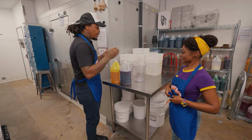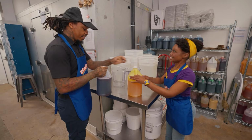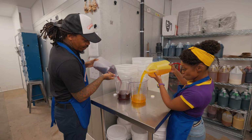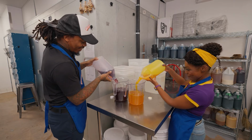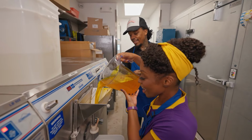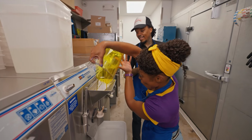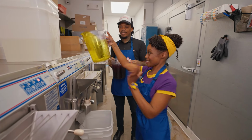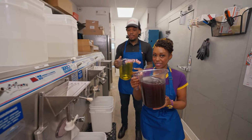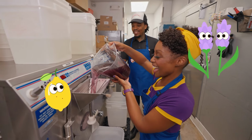Great. Now, we're going to go ahead and pour our flavor inside of our pitchers right here. Okay? You want to do yellow? Yes, please. I'll go ahead and do the purple. And pour the whole thing inside. Alrighty. I'll take that one. Now you have your lavender. In machine, pour that one inside of there. Mmm, it smells so good. Doesn't it? Yeah. Tastes good too.